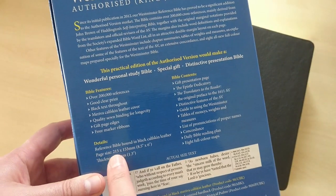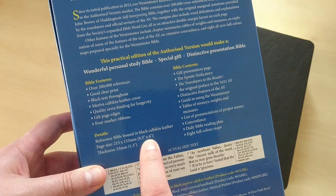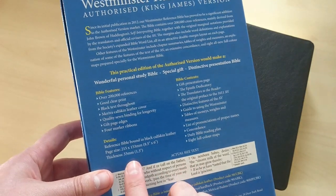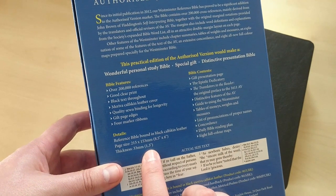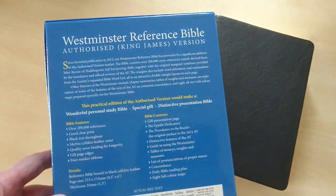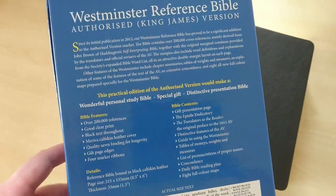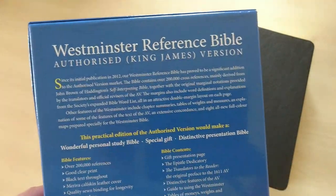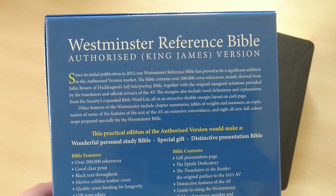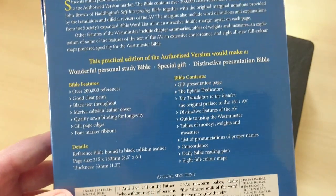This Bible is 8.5 inches tall by 6 inches wide, which I think is a very sweet size, and it is only 1.3 inches thick, which makes this Bible very, very portable in my view. And as you can see, you can read this up here. I just stopped that there for a second, so if you want, you can stop the video and have a quick look.